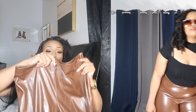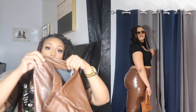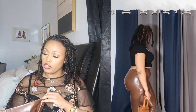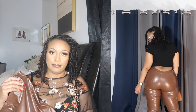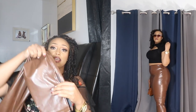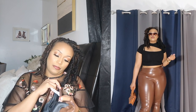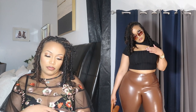But with these pants, they were a little bit tight. I noticed that some of the stitching started to come undone a little bit due to my thickness. I can't help it. I'm thick. I'm built. Runs in my family. But these also have a slit down here. I thought that these pants were really cute. It has a zipper on the side that comes down where you would zip it down to get your pants on. I don't feel that they have that much of a stretch.